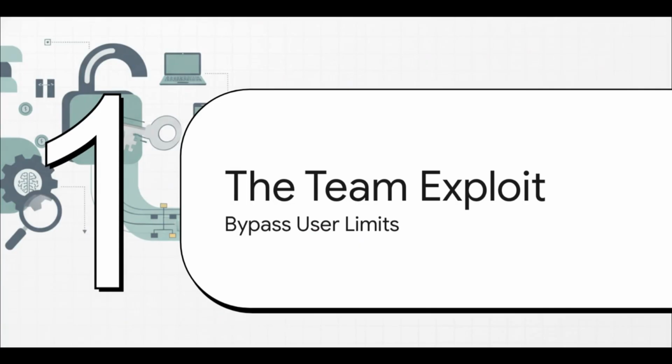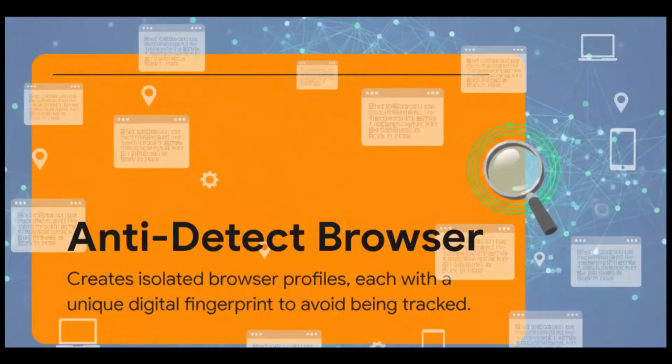All right, let's dive into the first pro strategy, the team exploit. This is all about thinking like an agency and finding a clever way to get around those user and device limits that are designed to make you pay for every single person on your team. So the key to this whole thing is a tool called an anti-detect browser. Okay, so what is that? Well, every time you go online, your browser leaves this unique digital fingerprint. Your location, your computer type, all your settings. AI platforms use that to track you. What an anti-detect browser does is let you create unlimited, completely separate browser profiles, each with its own unique fingerprint. To the website, it looks like 10 different people on 10 different computers in 10 different places.